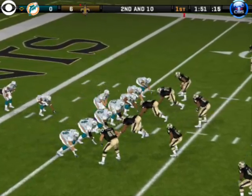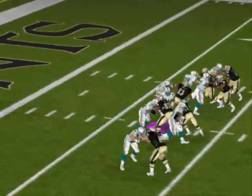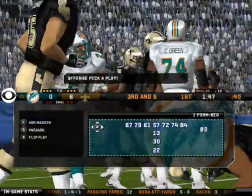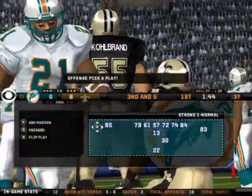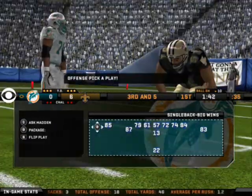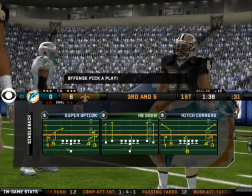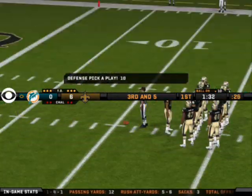Looking to run it here. Mills is there for the tackle at the 10. Running the ball consistently is a first step in creating a balanced attack. 4-yard gain on the play. Ball at their own 10.